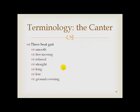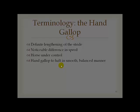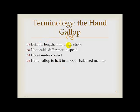We look to see that the hocks are driven up deeply underneath the horse, but he has a lot of self-carriage and reach and extension with that front leg. Then if we ever ask for a hand gallop, that should be a lengthening of the stride and there should be a difference of the speed. The horse should be under good control and then also come back and halt in a smooth, balanced manner.